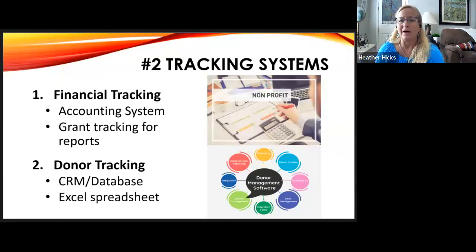Think about, what do you have? What do you need for financial tracking? And then in the area of donor tracking, using a CRM, contact resource management, or in the nonprofit world, they often call it donor management systems, DMS, any kind of a database that will help you track your donors and what they've given is really, really important.